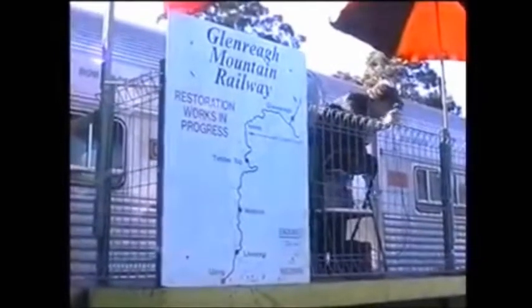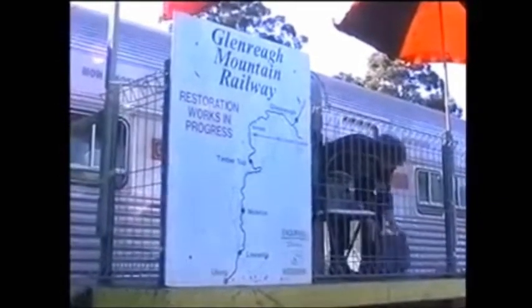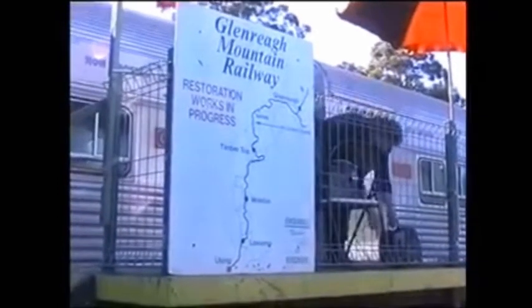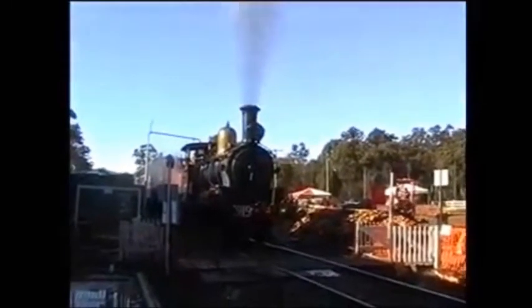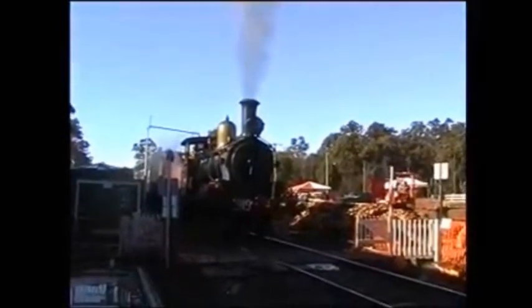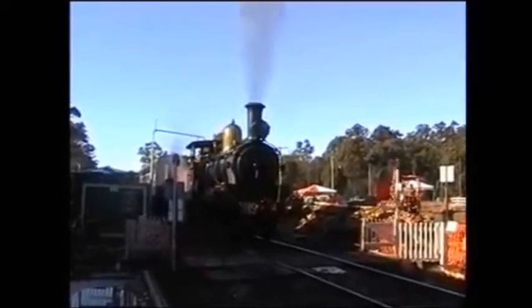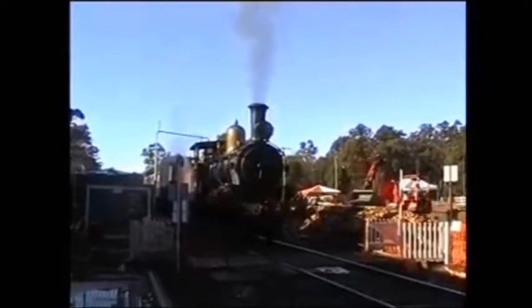In the 20 years since the film of 1919's move was made, it has changed hands and now belongs to the Glenray Mountain Railway Incorporated. This preservation group is based near the old Perway depot, several kilometres out of Glenray. 1919 was overhauled and first steamed in late 2003 and now runs passenger trains on the first Saturday and Sunday of each month.